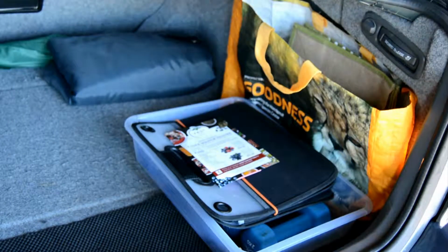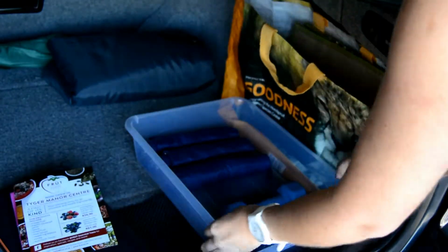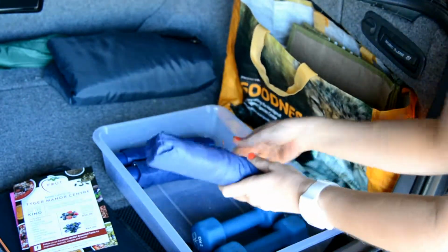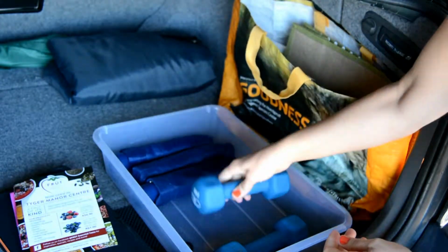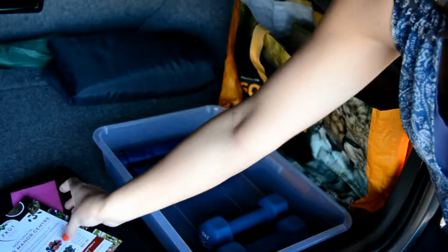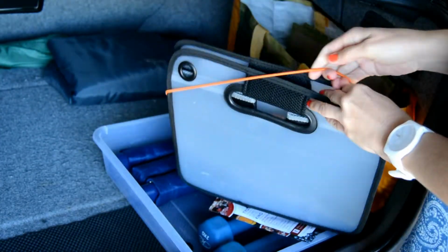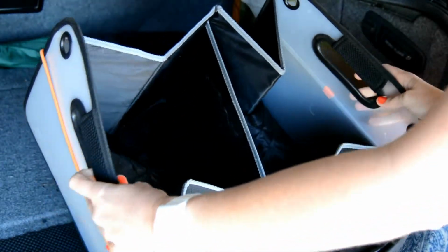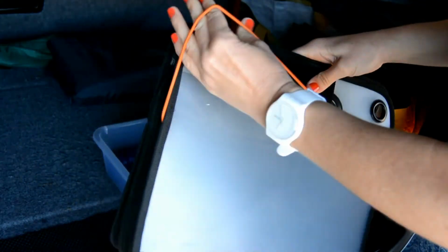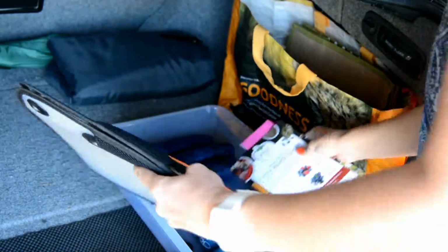You will notice the plastic container, and in there I keep my extra umbrellas, and I also have the weights that I need for my boot camp sessions. Then I have the collapsible boot organizer. It's very nifty to keep your grocery bags in there that tend to fall around in the boot, so that is quite useful to have. And then I also have things in there that just remind me of places to go or things to do.